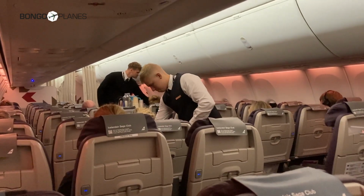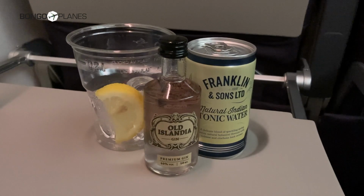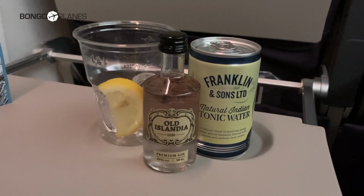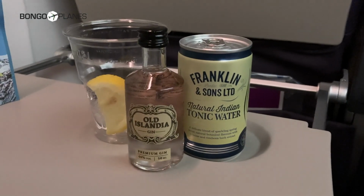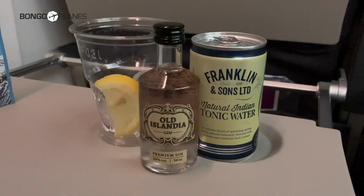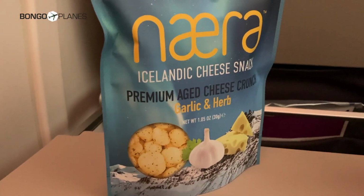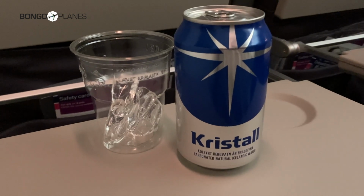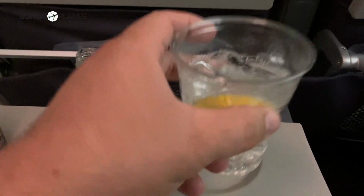As mentioned, soft drinks on board, and that includes tonic water, is for free on Icelandair. To my great pleasure, there is a rather large selection of gins on board. They, however, need to be purchased, and a bottle like this will set you back €9. Furthermore, I decided to try out the Icelandic cheese snack for €5 and a sparkling water, which of course was for free. The old Icelandair gin together with Indian tonic water, quite frankly, was a pleasure.